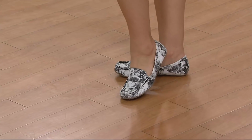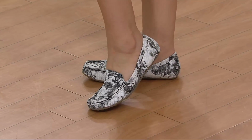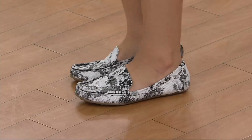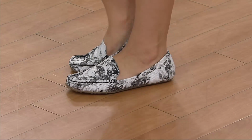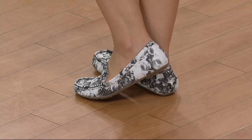If you're into just a smattering of print, and you're not necessarily feeling like a big print sweater or a big print skirt or dress, then throw these on with all the solids and it gives this incredible relief. And I just think it's a flattering shoe. It's a comfortable shoe.